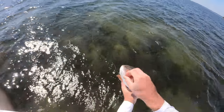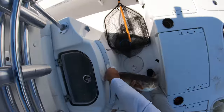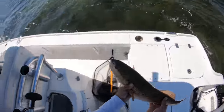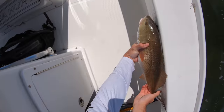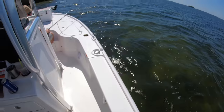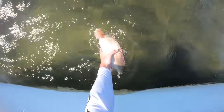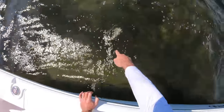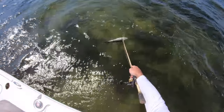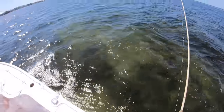Holy crap. So I've gotten one on cut bait and one on a greenback so far today. Hooks up. Nice redfish. I'll get the measurement on him. The other one I got was 21 and a half. This guy is 22 and a half. Nice. A little bit bigger. Go. That was not a good release. There he goes. Now he swam off.